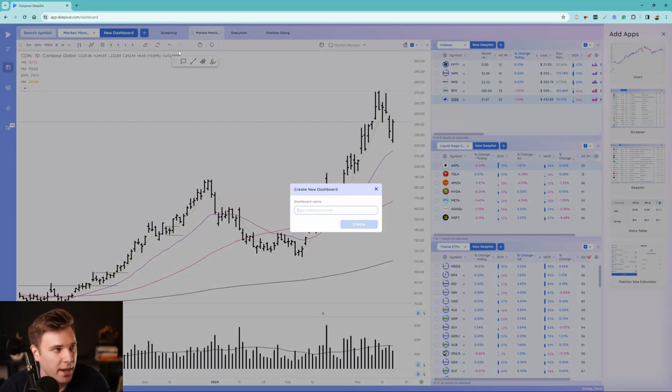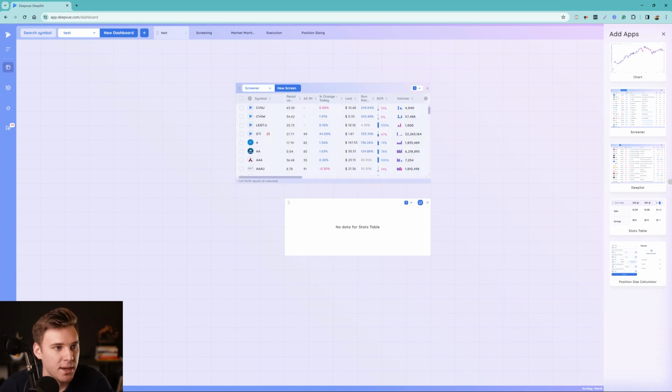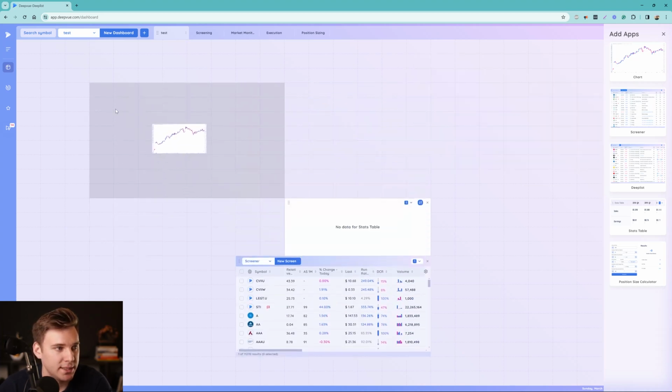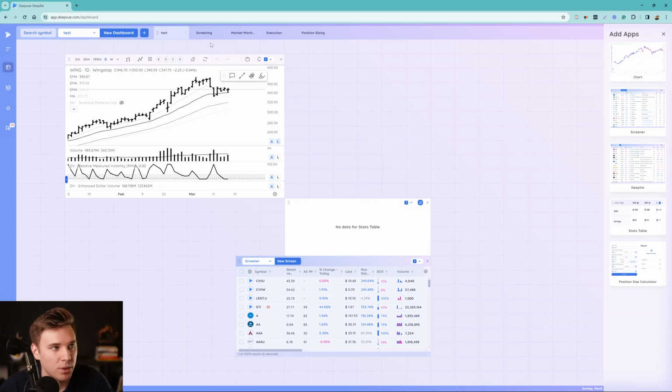I'll actually go ahead and make a new dashboard to show you guys. This is a really cool feature that we've created. You can basically drag in any element you want, resize it, and create your ideal dashboard here in DeepView. So I've got one for screening, my market monitor, that's kind of my market analysis setup. Execution, I've got my positions, my focus list, all set up and ready to go.